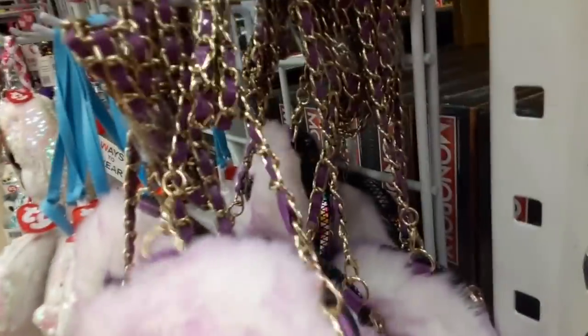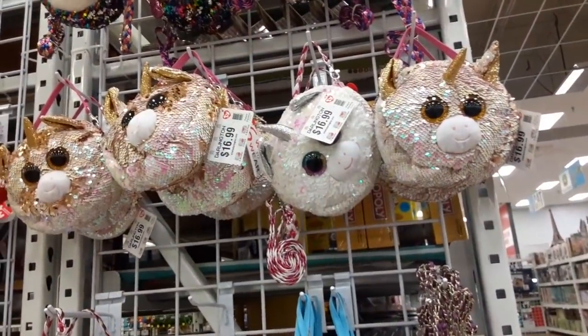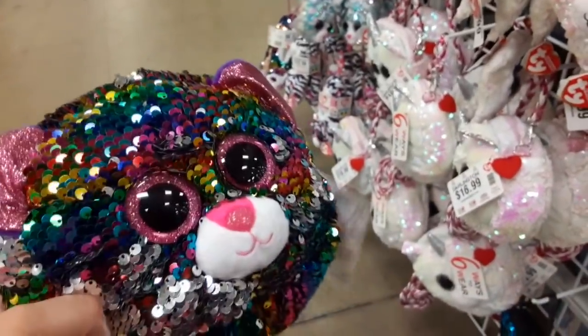Okay, so here's these really cute animal purses. I end up getting one for a present. This one, I think it's really colorful and pretty.